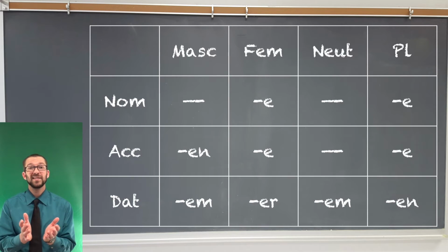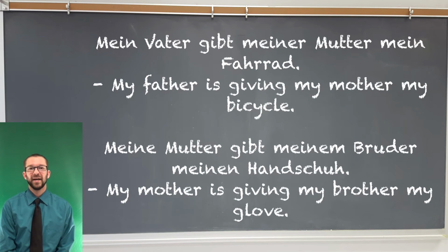You may have noticed that I used an E at the end of some of these possessives. That's because each of these possessives also has to agree with case and gender, just like the ein words did. So here are a few examples using only mein, so that you can see how this works with every case and gender. Mein Vater gibt meiner Mutter mein Fahrrad. My father is giving my mother my bicycle.